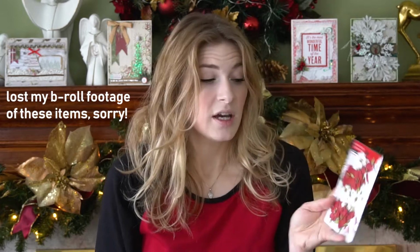to find these ones because even though they're a little bit plain, they have a very similar look to the Prima marketing ones that I will show you in the next section of this haul because I love Prima. Very fancy stuff. But yeah, I was very pleased that I ended up finding these. They were only $5 for like what? 1, 2, 3, 4, 5, 6.